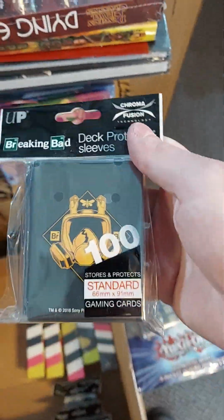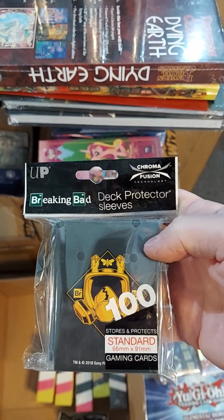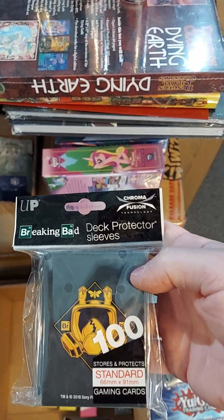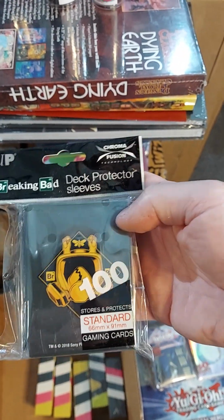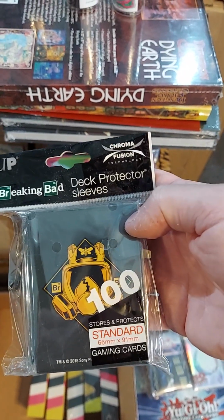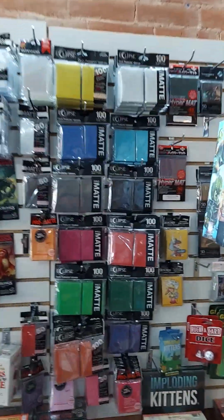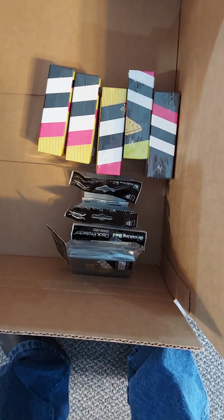from Breaking Bad, which I know Breaking Bad hasn't been on TV for a while. Actually, I don't know that it's not been on TV for a while, but I know it has been on Netflix for a while. These cool Golden Moth card sleeves, 100-pack standard size sleeve, made with the Chroma Fusion technology, and that's the same technology that they use to create their Eclipse card sleeves. So opaque back and stronger seals, good stuff. And I know we have some fans of Breaking Bad that come to the store.